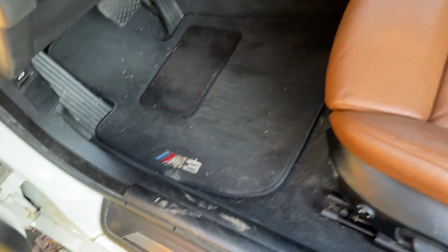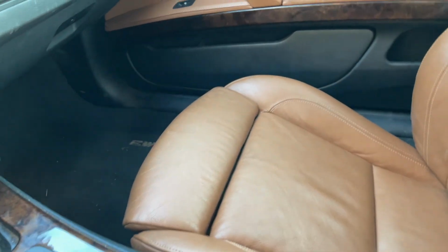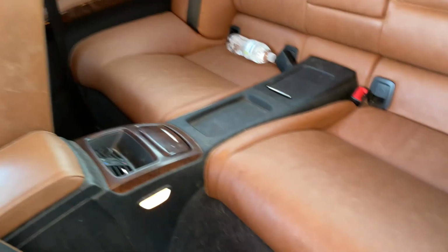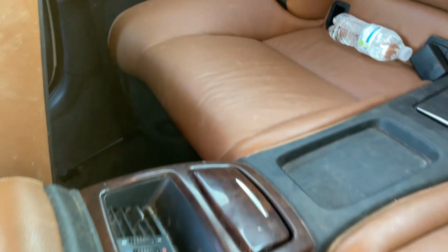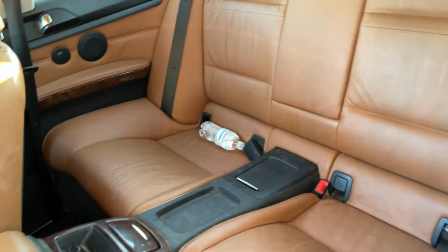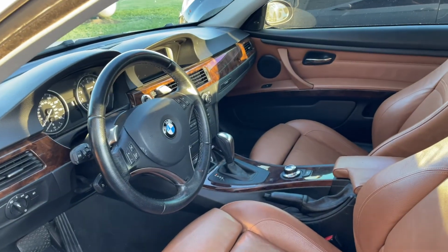So this is the inside of the car. Of course, you can't really see, but you see little stuff like that, and on camera it's kind of hard to pick up all of it. But you can see all of that. It is pretty dang dirty, and we're going to clean all that up because I can't take it anymore.